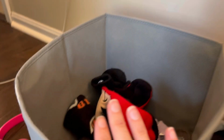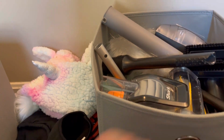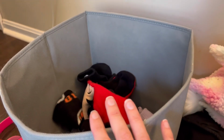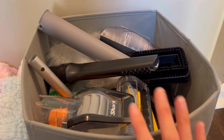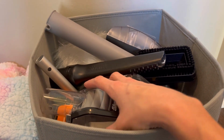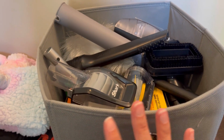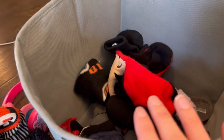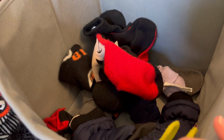Okay, so both of the buckets that I had left here had winter stuff tossed in it and cleaning supplies tossed in it. So I'm just gonna separate it out. This one is going to clearly become our cleaning supplies, like parts for our different vacuums, a duster, Swiffer stuff, all that good stuff. So that will stay cleaning supply storage box. And then this is gonna be our winter box. So I'm gonna go through, make sure we've got matching gloves and all of those good things.